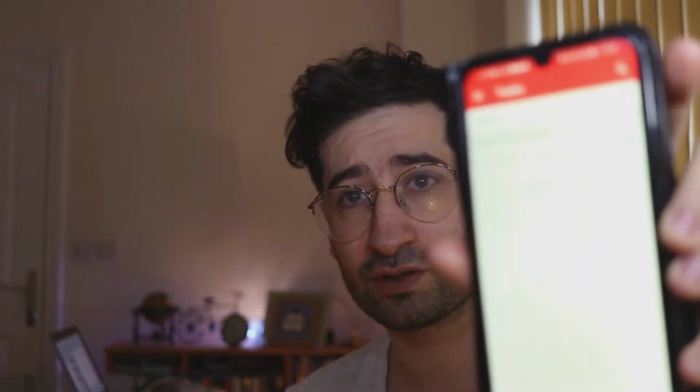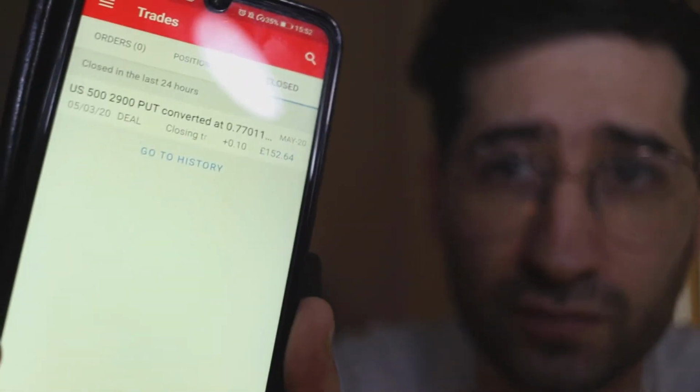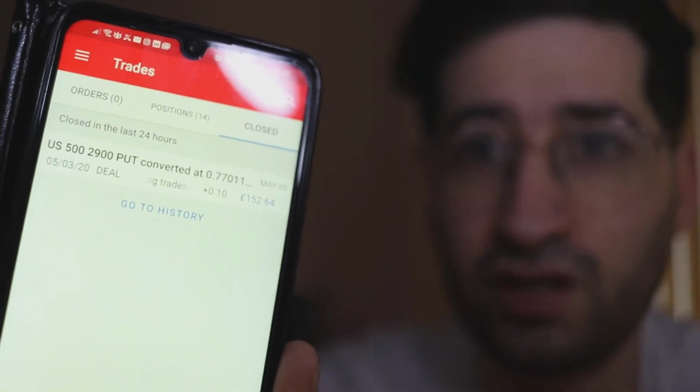And I'm just gonna open my account now and have a quick look. So how much did I make? Yeah, so I did this with a May puts option today. I made 150, I don't know if you can see. I'll see if I can show you here. You see? So 150 pounds sterling for that option. I bought it for 87 and sold it for 106.